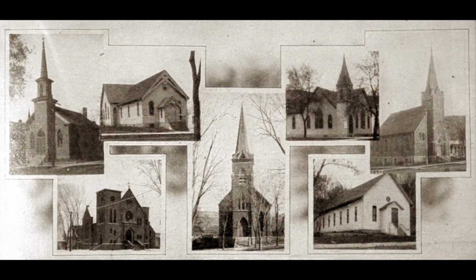Lutheran churches abounded in Red Wing during the late 1800s. The Germans had one, the Swedes had one, the Norwegians had theirs, all within a few blocks of each other. Each ethnic group wanted to preserve its traditions and culture, and its language, in its worship.